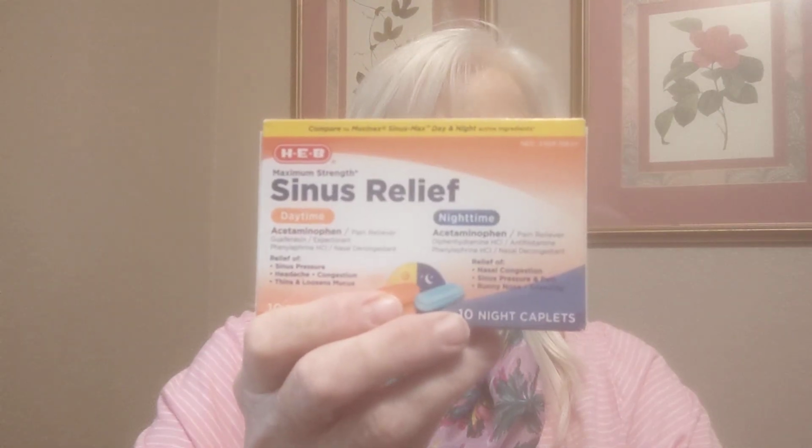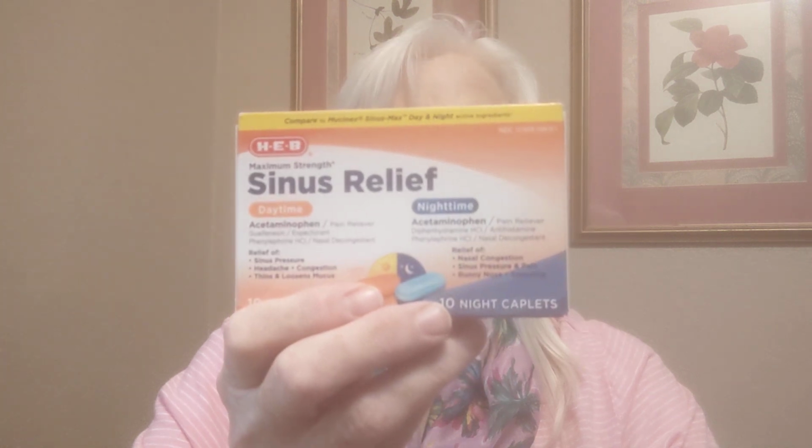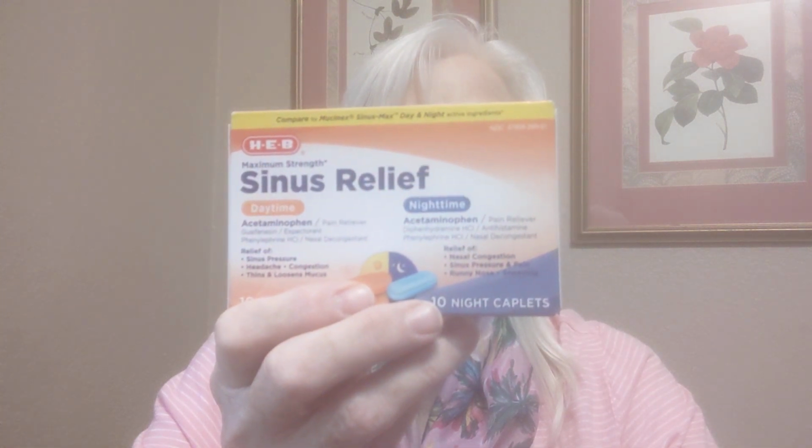As we go along, people might need sinus relief. There are so many different types. That's why I always say, check with your doctor.